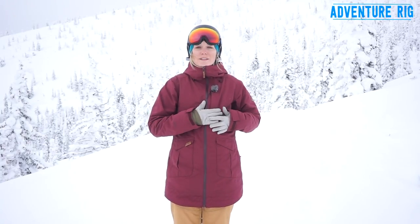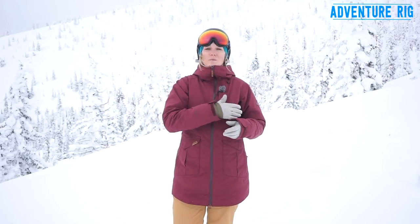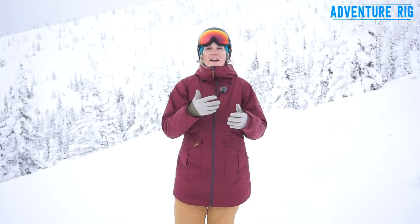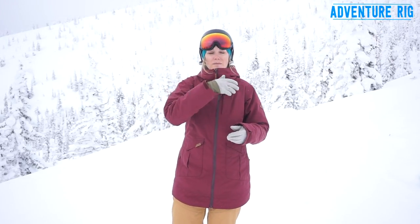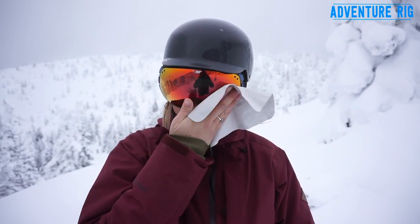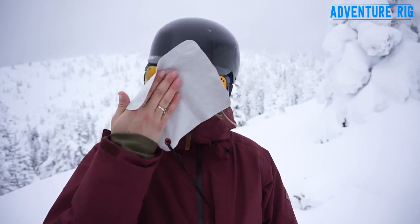One other thing to mention with the media pocket is that it has a wipe in there. Super accessible, easy to get to. I've never had a wipe so conveniently located. If my goggles get covered in snow or maybe they're fogging up a little bit, all I have to do, unzip this, pull it out, and it's attached so you're not going to lose it on the chairlift.